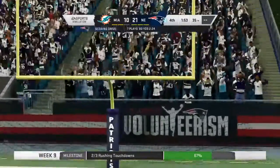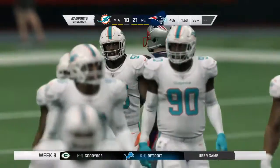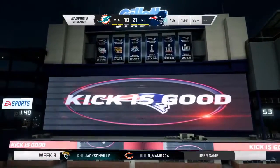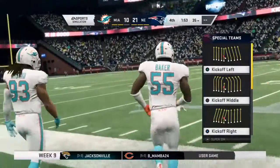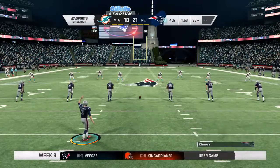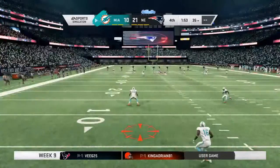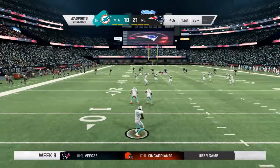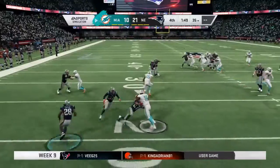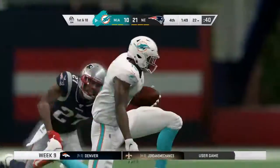Gostkowski with the extra point, and that makes it a 21-10 game. So that's a 7-play, 80-yard drive, and it was Sony Michel's touchdown scamper that polished the drive off. Gostkowski now, after the touchdown, he'll send this one away. This one taken from the 7. And he'll take this up past the 20 and down at the 22-yard line.